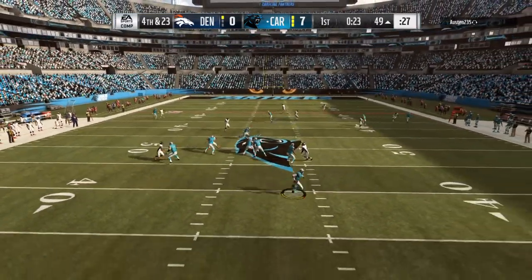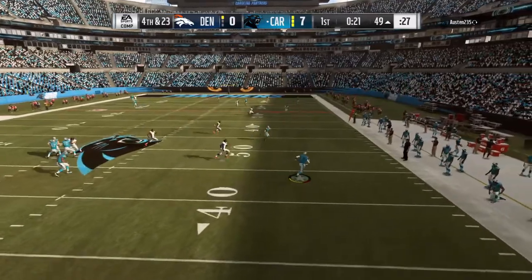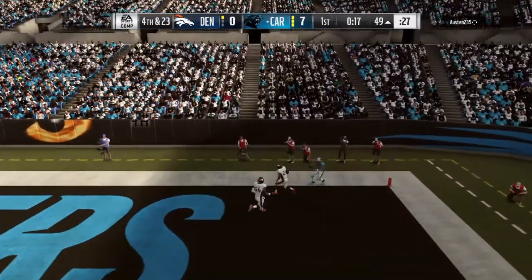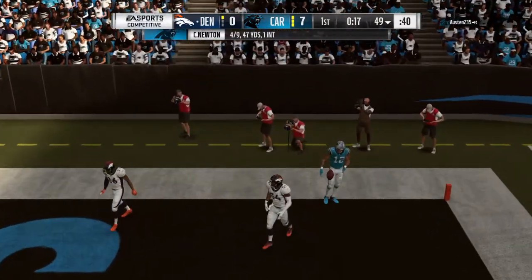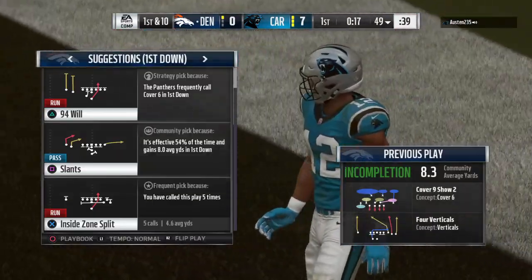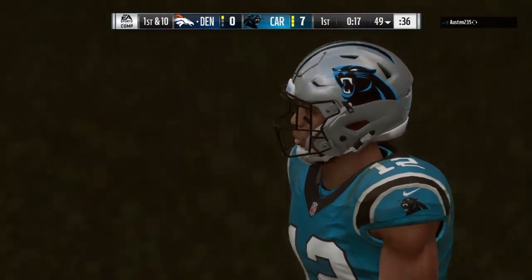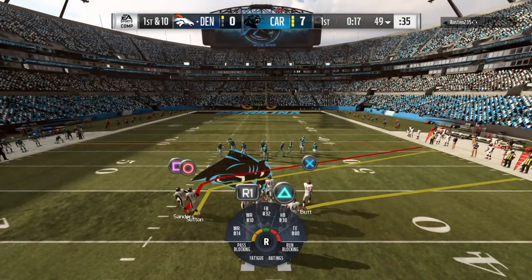Here we go on 4th. Newton, flushed out right. Now he'll let it go deep right side. And my goodness, this is incomplete. Ron Rivera, the gambling type, but he comes up empty here. And this defense will take over right near midfield at the 49-yard line.